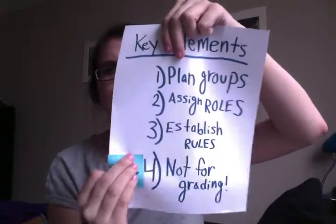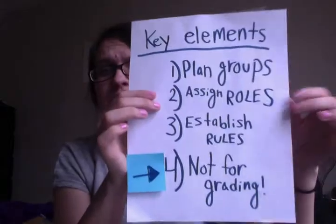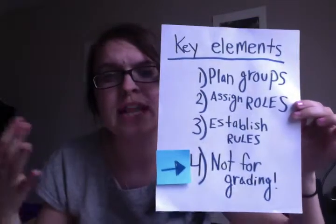So the last thing the article talks about, as you can see down here, is something a little bit strange, is that you should not use this as an opportunity for grading, but rather you should use this as an opportunity for instructional and learning time. Instead of the students feeling like it's another pressured activity in the classroom, they should really feel that they are getting to bond with their peers, problem solve, etc.